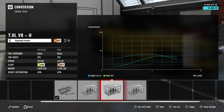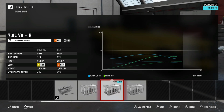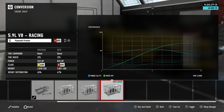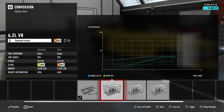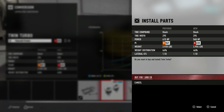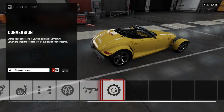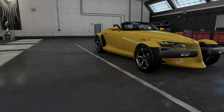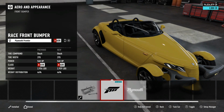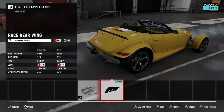Anyways, this 6.2 liter V8 makes right around 1,100 horsepower. This guy, I believe, makes about 700. And this guy makes right about 1,000. So obviously, we're LS swapping the Plymouth Prowler, baby. We're also going to slap on some twin turbos, because why the heck not? It is already rear-wheel drive. It's a natural-born dragster, baby. Look at this. It's aerodynamic as heck, baby. Now, fortunately, we can remove the bumpers in the front.